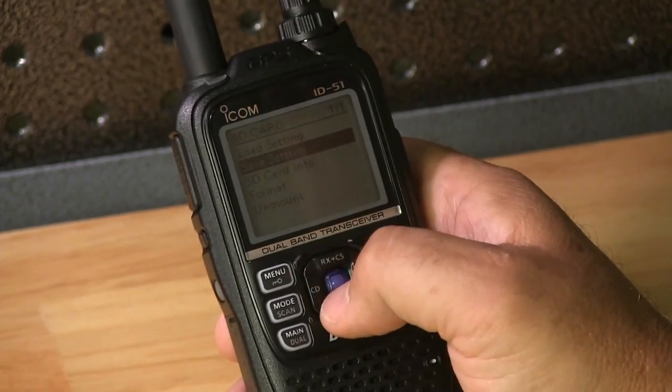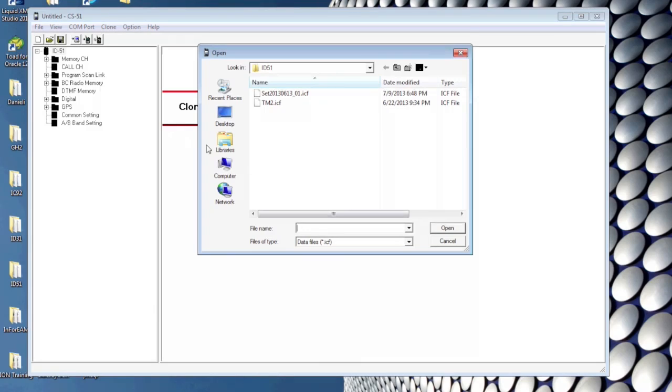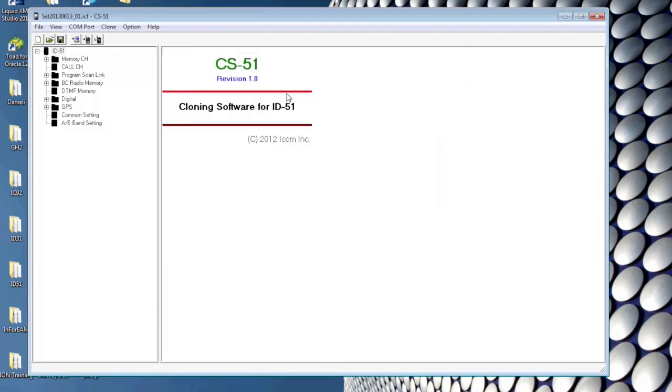Okay, it's pretty much done. First thing we need to do is load up our settings that we saved from the radio SD card. I've already copied them over to my computer. So let's click Open, and we'll pick them from our set right here. And we've got that file open.